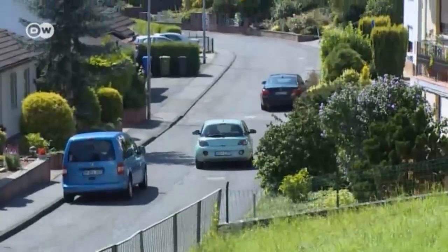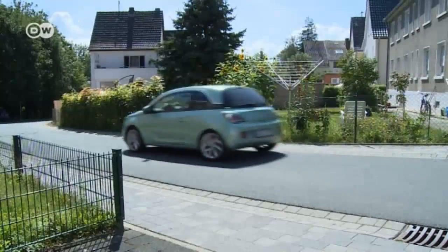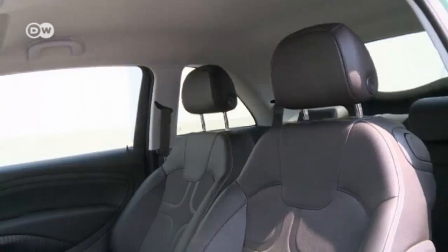Emmanuel says the suspension has a nice balance of sportiness and comfort. You can coast along smoothly and take corners with pace. The little Opel also has sound handling. That's thanks to speed-sensitive power steering. The faster Emmanuel drives, the less responsive it is. That increases safety at high speeds and improves maneuverability when going slower.